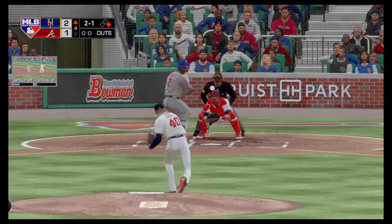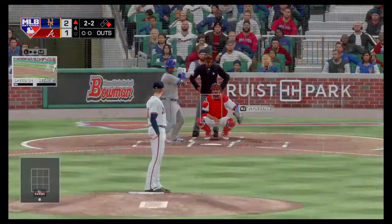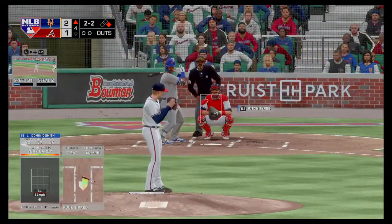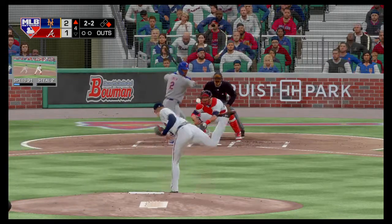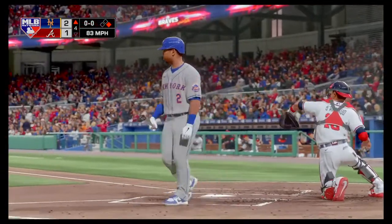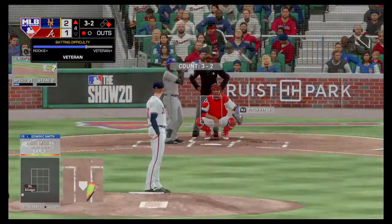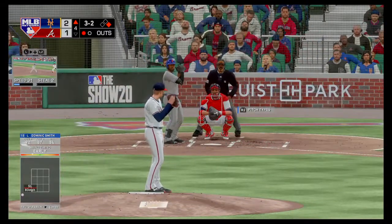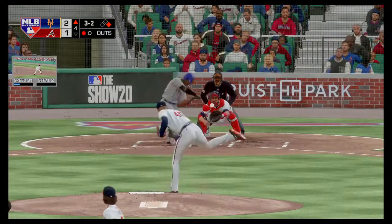The 2-1. 2 runs, 5 hits, and no errors on the Mets line score so far. And they really bunch him up on that one as he swings and misses for the first out. Well, this pitching staff has done a pretty good job right there. That's the 4th time he struck out, and we're only in the 2nd game of this series. Hoping to send him packing.